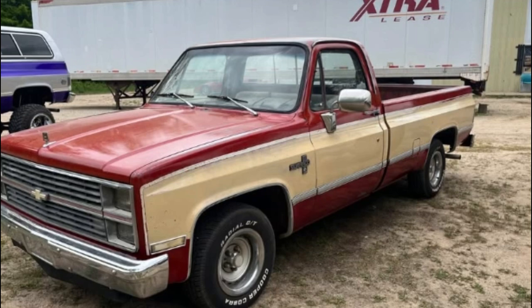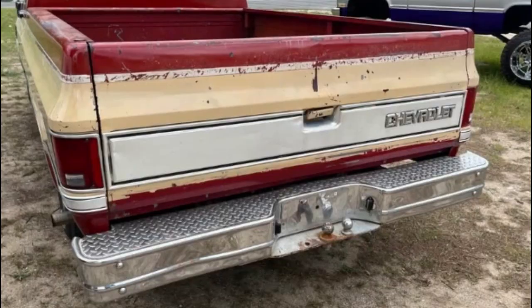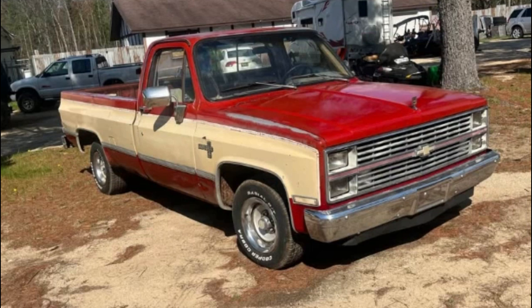One of the standout features of this truck is its excellent condition for its age. No rust holes, which is impressive for a vehicle from the early 80s. There are a few cosmetic imperfections, like a dent on the passenger fender and some damage on the edge of the door, but nothing that seriously detracts from its overall look. The seller is firm on the price at $7,500 and isn't looking for lowball offers, emphasizing that this isn't a must-sell truck but more of a cool classic looking for a new home.